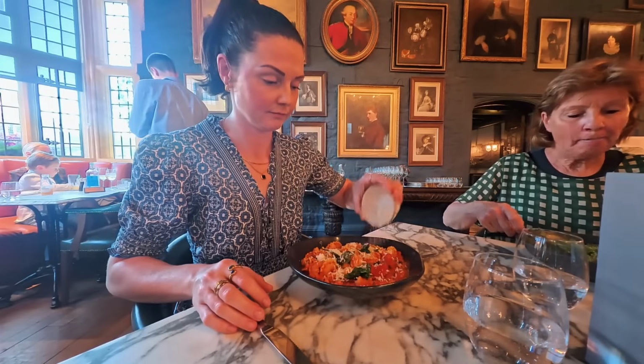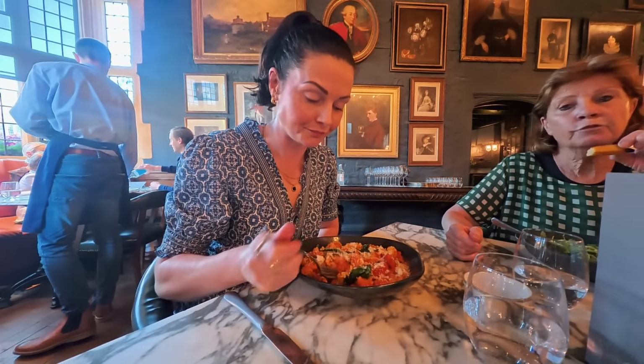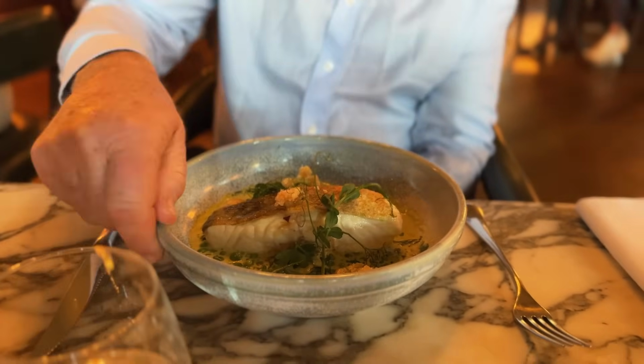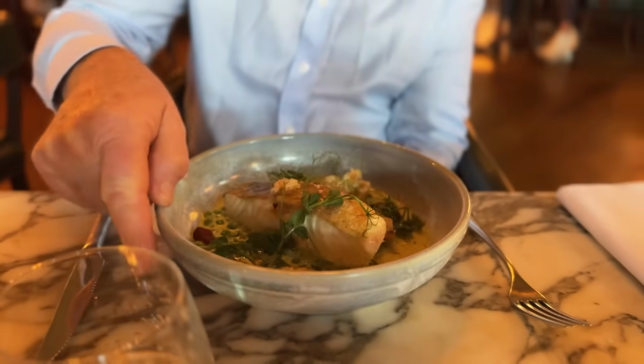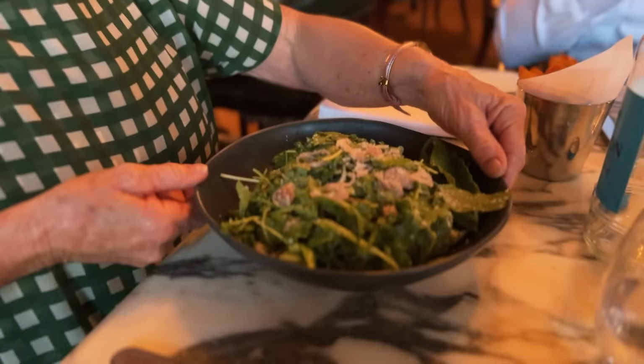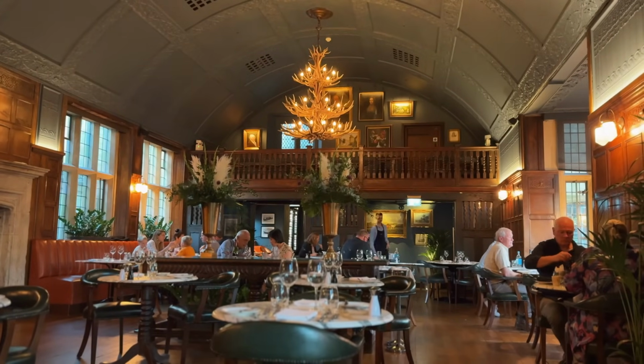The food completely lived up to the setting as well. I had the pasta puttanesca with capers, chili, basil, and tomatoes. It was perfection. Dad went for the Cornish cod served with English garden peas, cured ham, and braised lettuces. And Mum had a simple salad which she said was exactly what she felt like. Fresh, light, and just right.